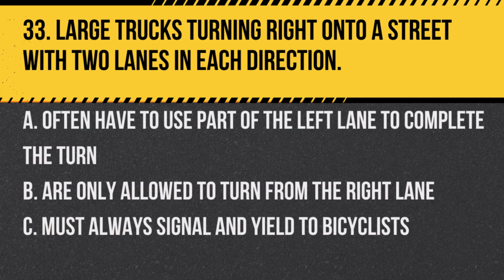Question 33. Large trucks turning right onto a street with two lanes in each direction. A. Often have to use part of the left lane to complete the turn. B. Are only allowed to turn from the right lane. C. Must always signal and yield to bicyclists. Answer: A. Often have to use part of the left lane to complete the turn. Trucks need more room to make turns.